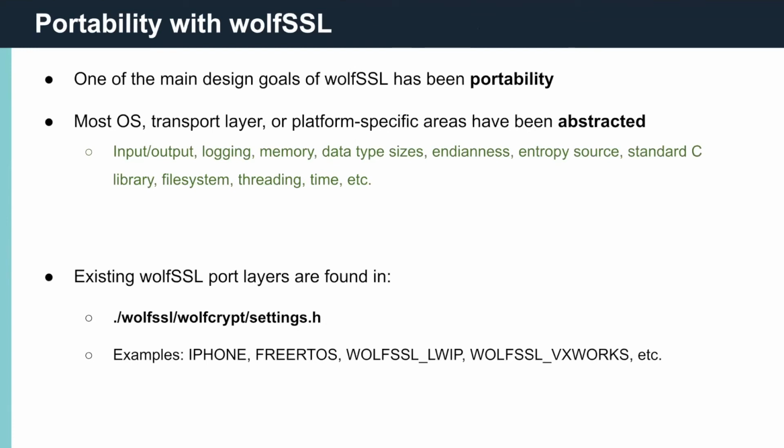Portability has been in mind ever since we started really developing wolfSSL. And we've tried to abstract out most of the system level and platform level dependencies. So things like IO, logging, memory handling, all that has been abstracted out and makes it easier to move to a new platform if you need to. You can find our existing port layers in the wolfssl/wolfcrypt/settings.h file. If you look in there, we have one defined per port. So for example, there's a define called FREERTOS for building with FreeRTOS. If you're using LWIP, there's a define called WOLFSSL_LWIP.